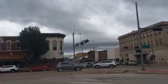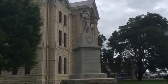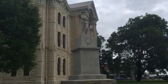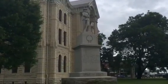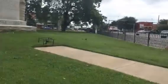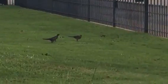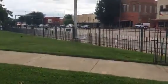Now I'm going to show you a building from across here. Now here's a monument I haven't shown you yet. That's pretty cool. Right there. That's a good shot right there, with the trees and the courthouse. Isn't that pretty? Isn't it gorgeous? It really is beautiful. There are those birdies, all hopping along, looking for bugs to eat, I guess. Yeah, we're gonna get rain today and tomorrow and the next.